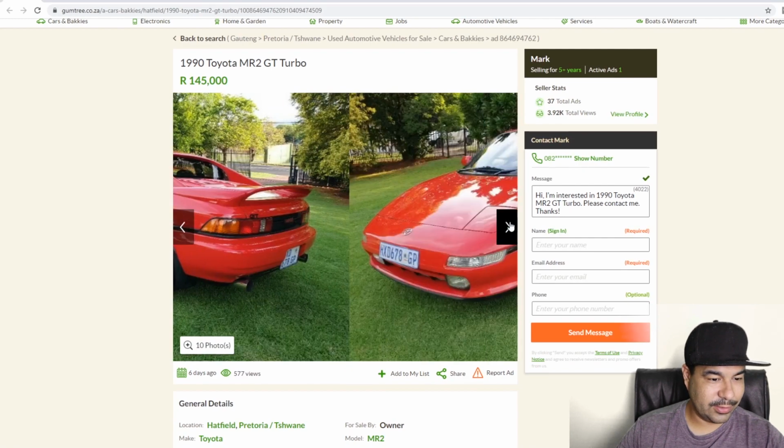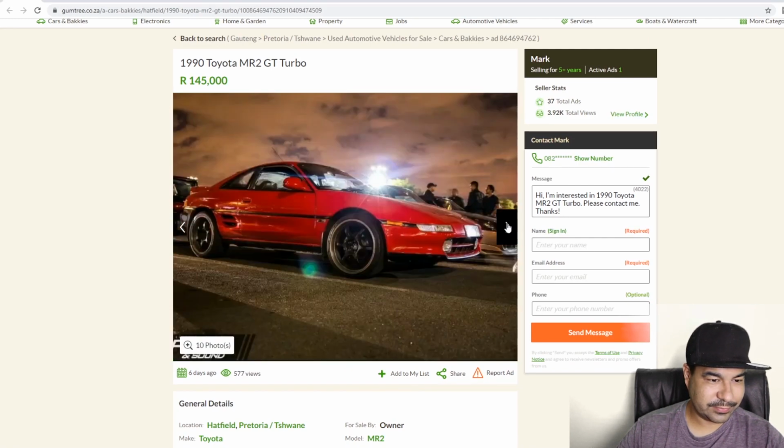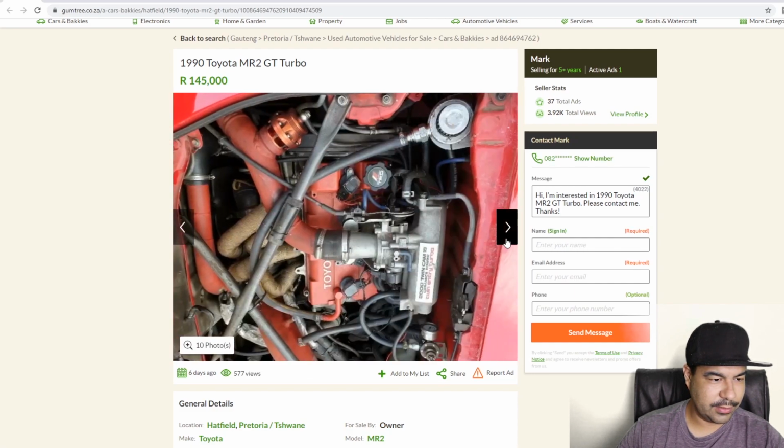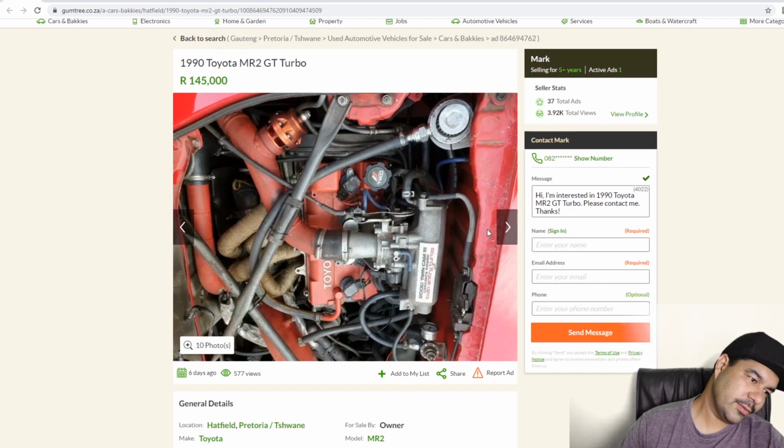Good looking car. I want it. So he goes out to meets, he goes out to these JDM versus German meets and all that sort of stuff. This is cool, cooling fans in the back. A lot of these have this particular mod. Seems to be working out quite nicely. There's a nice intake. I'm assuming that's an ARP intake. No, it's not. It's just powder coated.